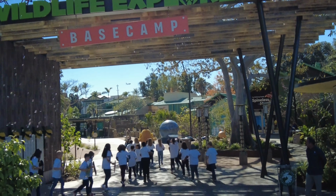And then at the end of the playground in the water park area, there's another small store and a tunnel underneath the bridge that leads you back to the other side.